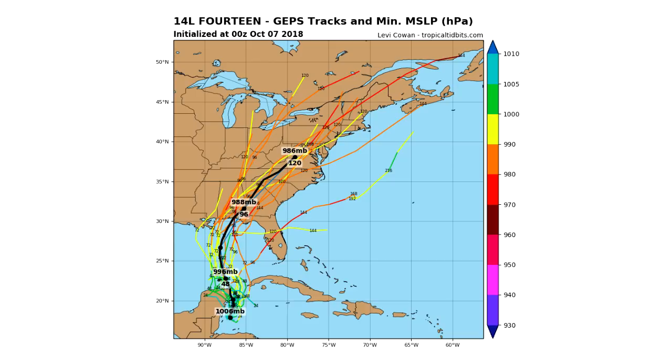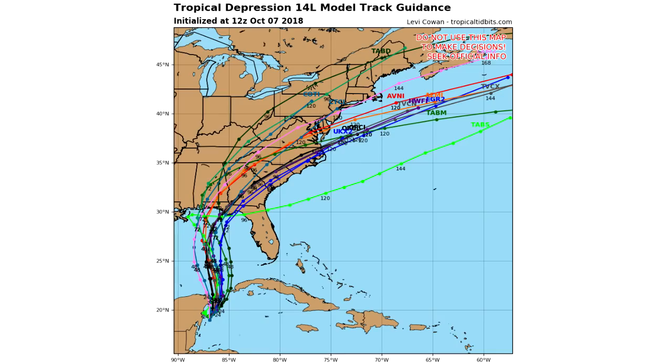Here's the GEPS, which is the Canadian ensemble model. This has it hitting anywhere from Tampa, Florida to Louisiana. I don't like this model quite as much, but I did want to note that it does take it further inland a little bit. It doesn't really take it out into the ocean quite as much, so I thought that was important to note. And then here's all the models, all sorts of models in here. You see, again, they range anywhere from an inland track going through Pennsylvania and then New England to out to sea off of the North Carolina coast. There is one that takes it really far south, though it is alone, so I would take that with a grain of salt.